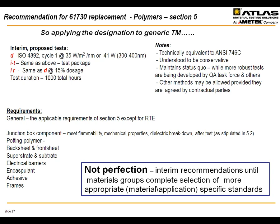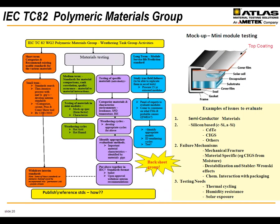And the justification for this was that these test requirements that we have shown here on the left are technically equivalent to the ANSI 746C, which is the existing test method in the IEC 61730. The test method is understood to be very conservative. I, for one, thought it was too conservative, but I was there as a facilitator, not to push my agenda or my opinions. They wanted to keep something that was equivalent to what was there before, and this is equivalent. But it is a very modest test, very mild test. To continue on, that maintains the status quo, and we're using this, as I mentioned before, as a placeholder until more robust tests are developed by the group.